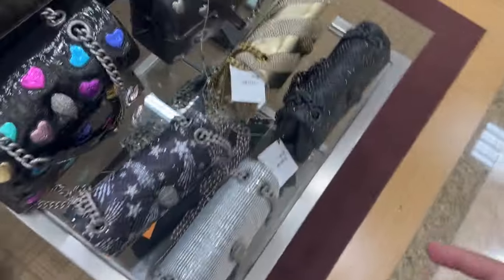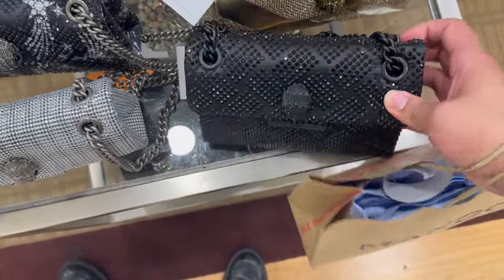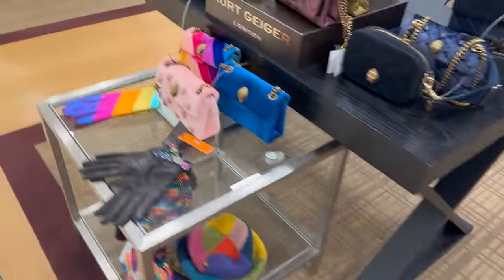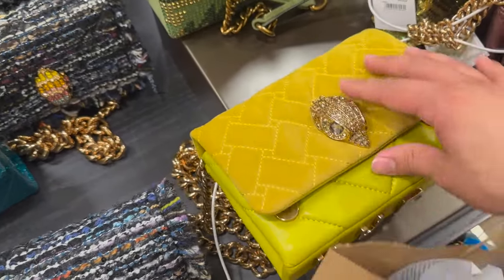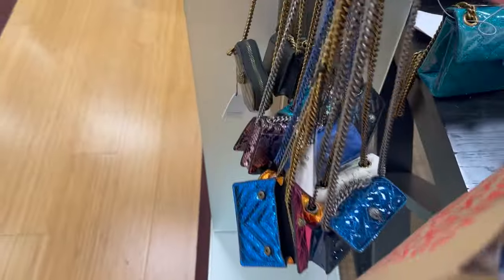They have these crystal ones, which I think is cute. See, I do like these crystal ones, but just hoping that they wouldn't fall off. That one. Kurt has come a long way. I remember when Kurt first started in the States, when we first carried it at Nordstrom. I remember doing the truck for it.